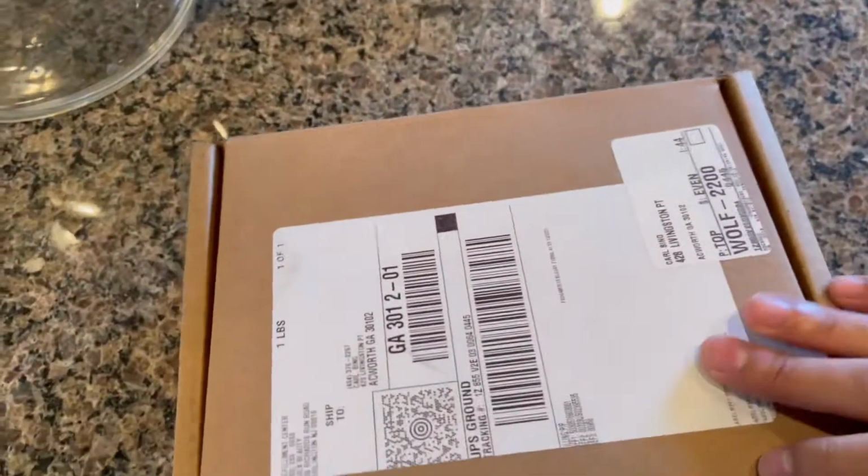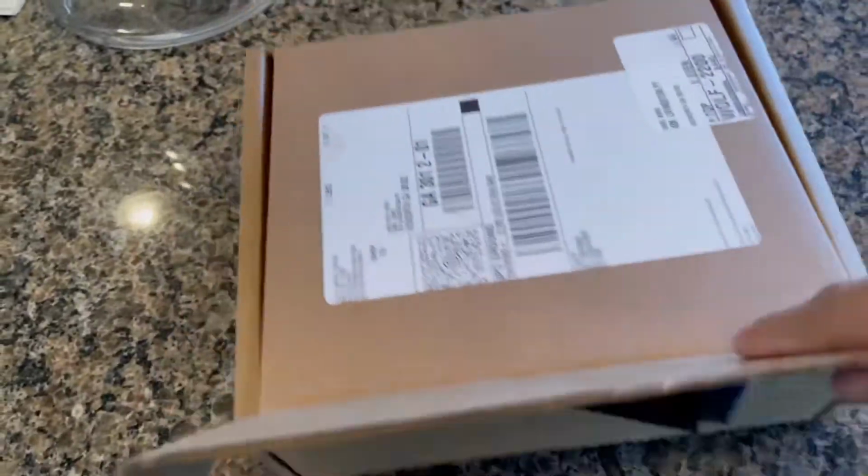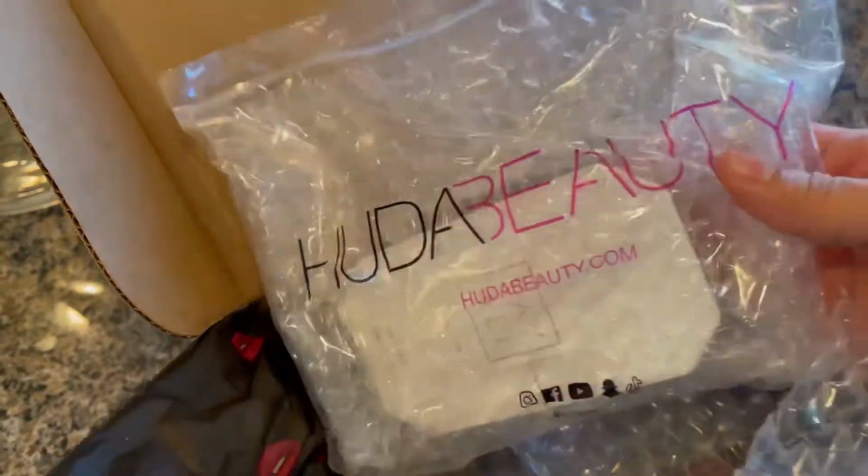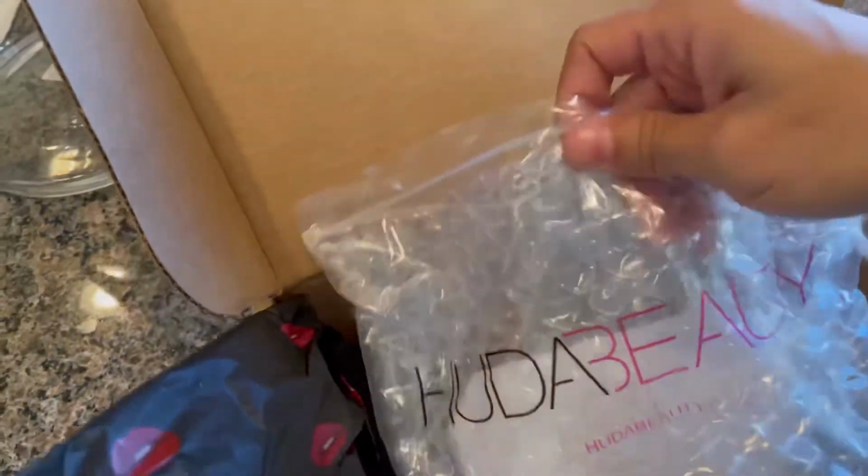Oh, and let me show y'all what came. I have been waiting on this for the longest, but my Huda Beauty vanilla spray came. Oh my God. Y'all, I have been waiting on this for like months. They sell it at Sephora. I guess it went viral on TikTok. But I love every single thing that's vanilla, like cologne sprays, room sprays, candles, all that. If it's vanilla, I'm absolutely in love with it.